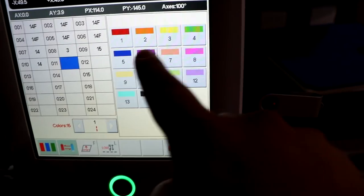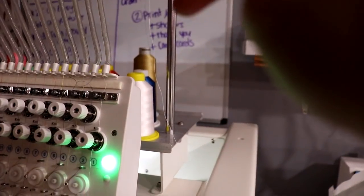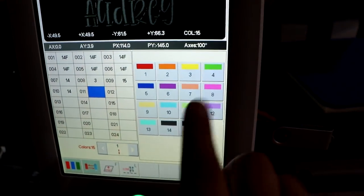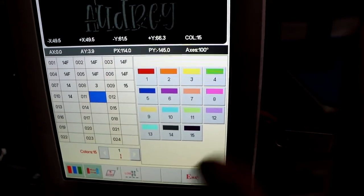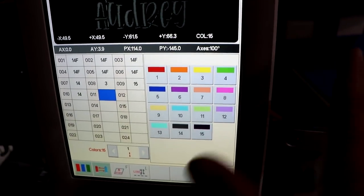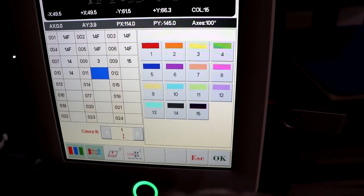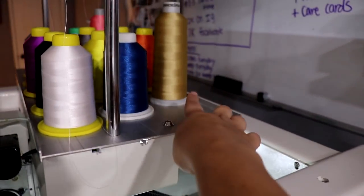And for these, you can change out the color so it matches whatever thread you have on that number. But because I'm constantly doing different designs on the machine, I don't switch out anything, because I'd have to switch it out frequently, and I don't want to do that, so I just leave the colors the way they are. And I just know that for the donut, it's number 3, and number 3 isn't really yellow, it's really tan.